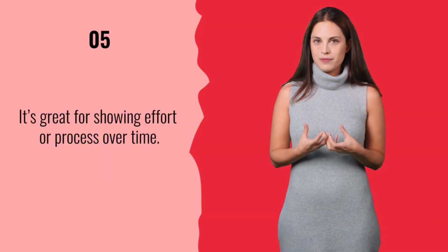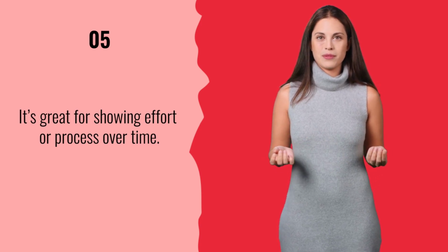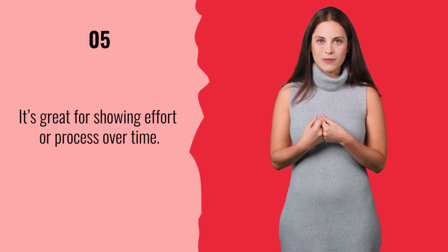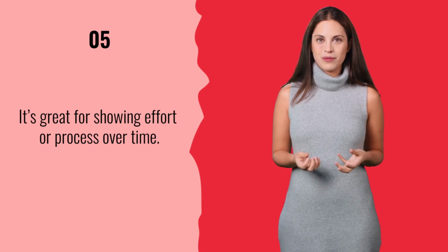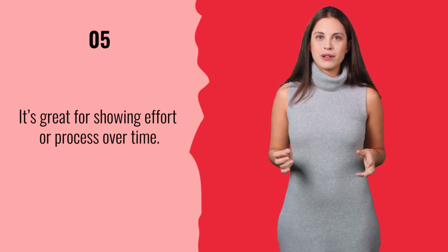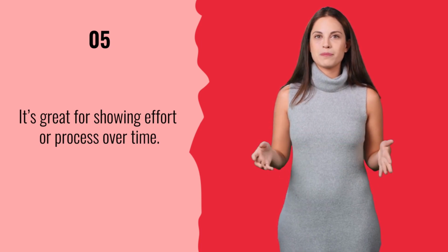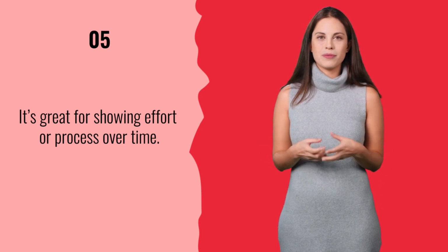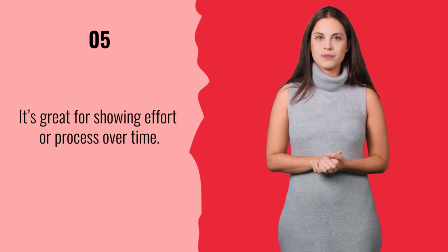Tip 5. It's great for showing effort or process over time. The future perfect continuous is perfect when you want to highlight the time, energy, or dedication someone puts into something. It doesn't just show what will happen. It shows how long it's been happening and how much effort has gone into it. For example, I'll have been studying this book for a month. This tells us you've been focused, consistent, and committed.